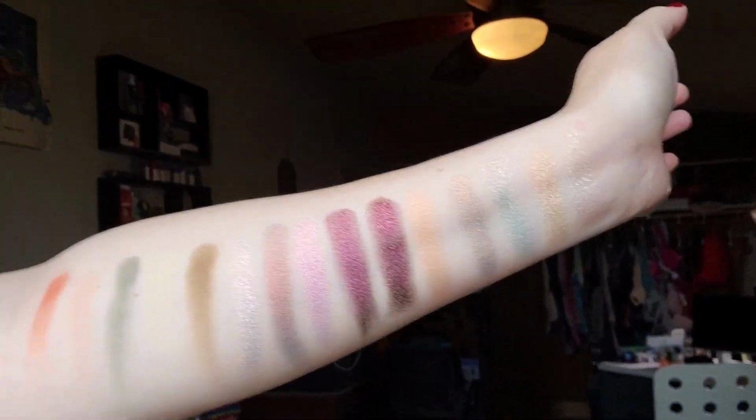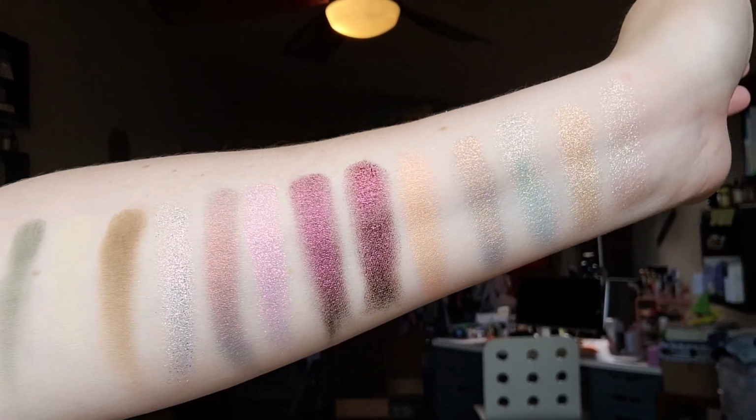This is the Star Trek Samarian Sunset palette. And like I said, I will post some videos and do some looks so that you guys can kind of see some different looks on it. And I will insert those here towards the end of the video. So I hope you enjoyed the swatches.